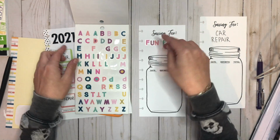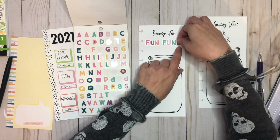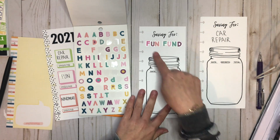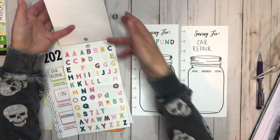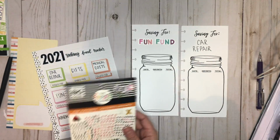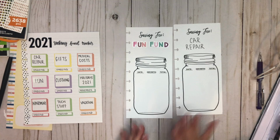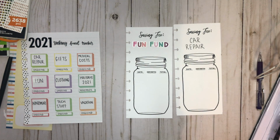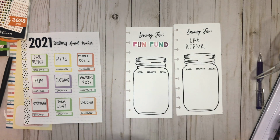Yeah, stickers are a fun way to dress this up. And I left plenty of space here where if you wanted to write bigger like this, it would work, or you could write an amount here. You can do it however you'd like. So we have the fun fund, and I have car repair. All right, I can probably fast forward through cutting and punching the rest of these. I'll come back.